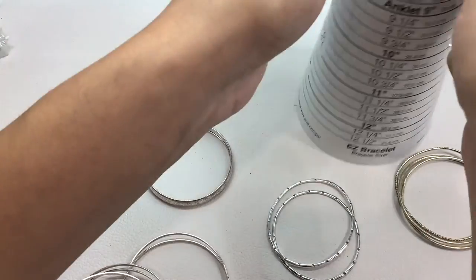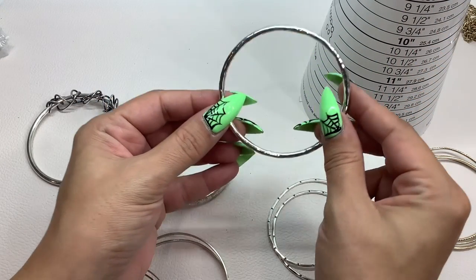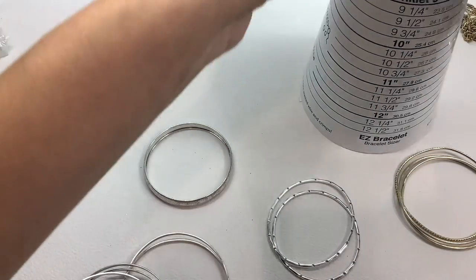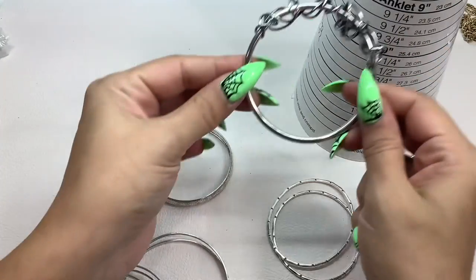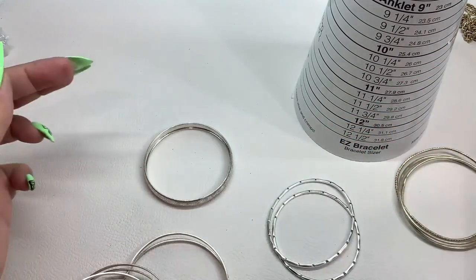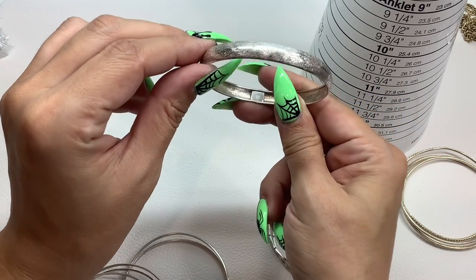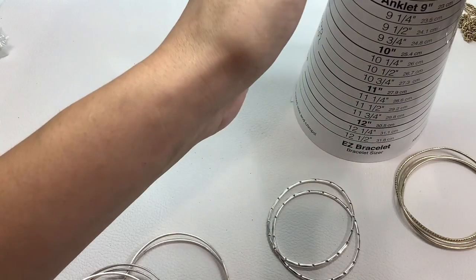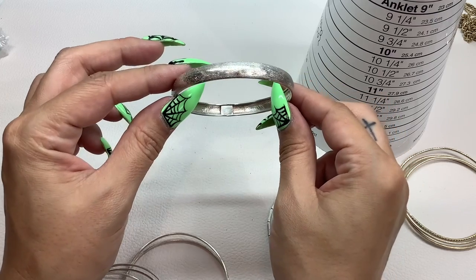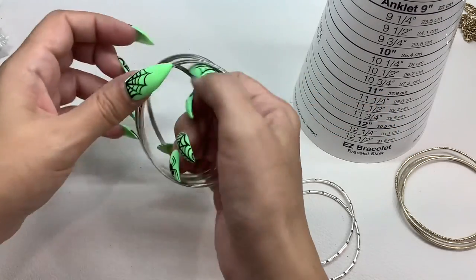This guy is 8 inches. He's got like the hammered look. I will do $15. This guy is 7.5 inches, and I'm doing 25 on this. That guy's cool. This one has like the textured look. He's 7.5 inches. I will do $16.